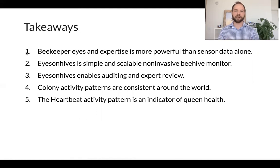In summary, the takeaways are: beekeeper eyes and expertise is more powerful than sensor data alone. Eyesonhives is a simple and scalable non-invasive beehive monitor. Eyesonhives enables auditing and expert review through the videos. Colony activity patterns are consistent around the world, and the heartbeat activity pattern is an indicator of queen and therefore colony health.